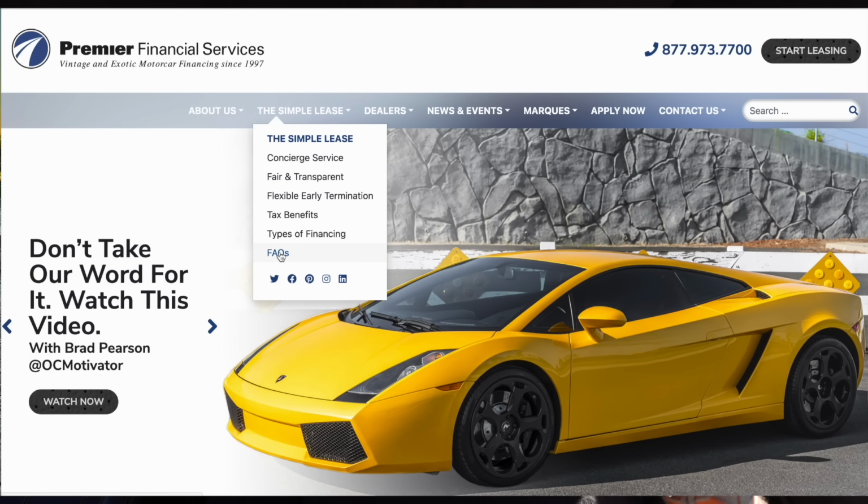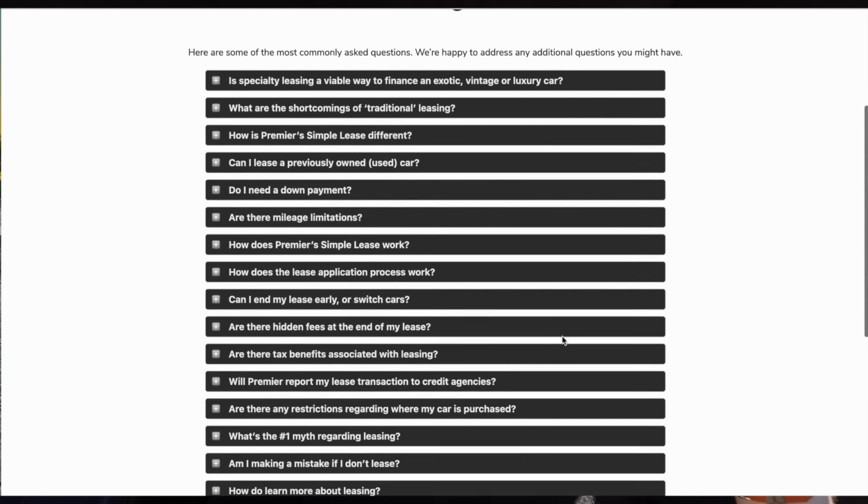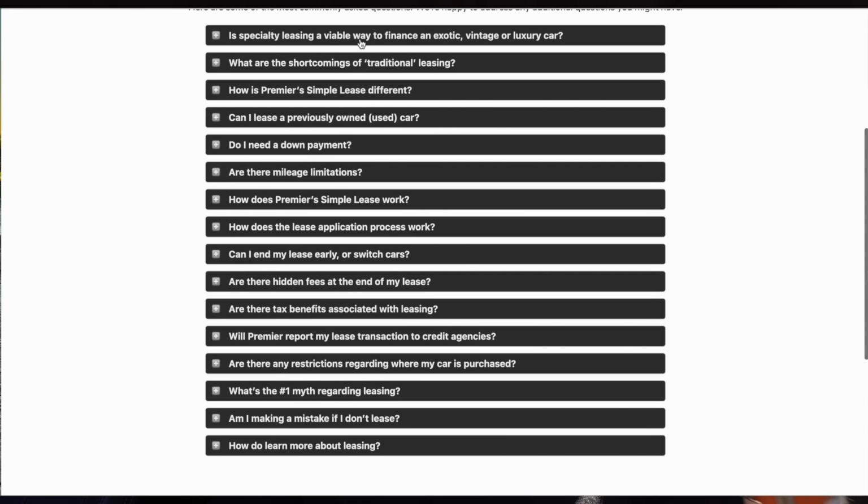So I learned this from hanging out with the rich people. This is a strategic way to avoid paying a bunch of taxes and be able to move through cars pretty rapidly without accumulating this enormous waste of tax money. Now, you're still going to pay taxes on whatever money you put down and whatever payments you pay. That's normal. It's just like sales tax on anything.